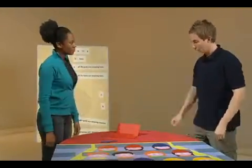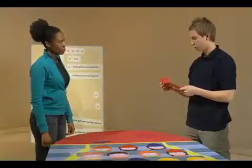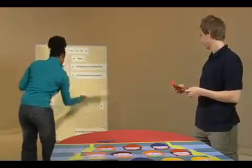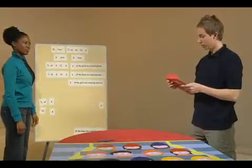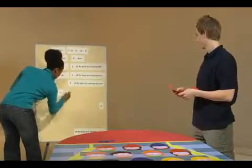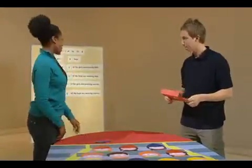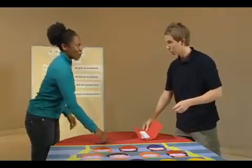What about the scarves? A quarter of the girls are wearing scarves, so that's 2 as well. And 3/4 of the boys are wearing scarves. So if 1/4 is 2, 3/4 is 6. So that's 2 girls and 6 boys wearing scarves. Let's put the scarves on the picture.